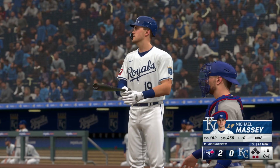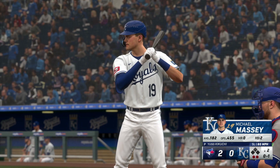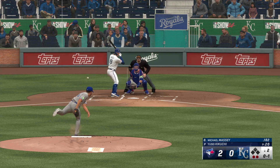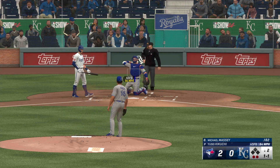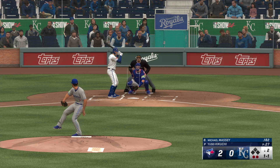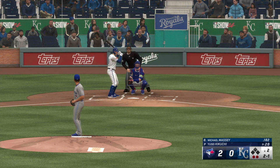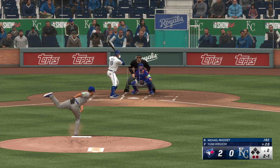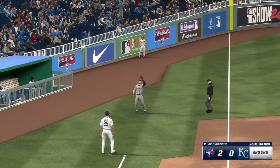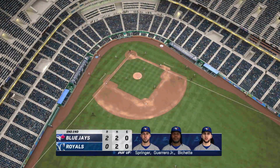Michael Massey in the box with two gone, and takes a look at a called strike. Two outs. Ball. And that's off the inside edge. And it's 1-1. Wouldn't chase that time. 2-1. Popped up to the left into foul ground. Connor Falefa drifts towards it. He's got it, and that'll end the inning. After two, it's a 2-0 ball game.